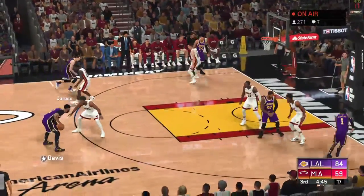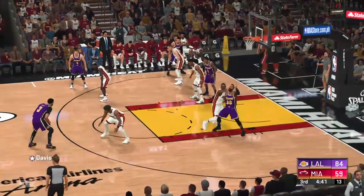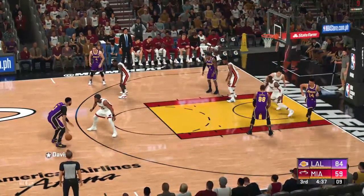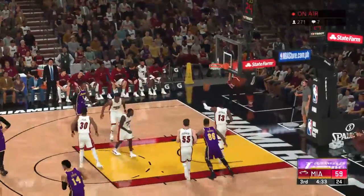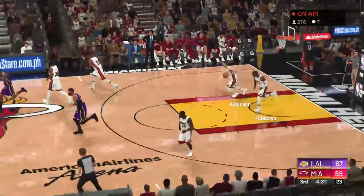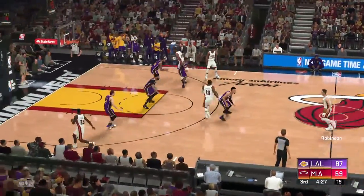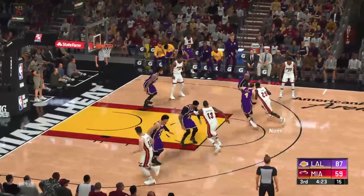Caruso, the pass to Davis. Pass to Green. Puts up a 3. That's in there. Davis with the assist. Davis has got 6 assists in the game. He'll do some damage if they give him that shot. Don't give him a clean look. Get out there on him.